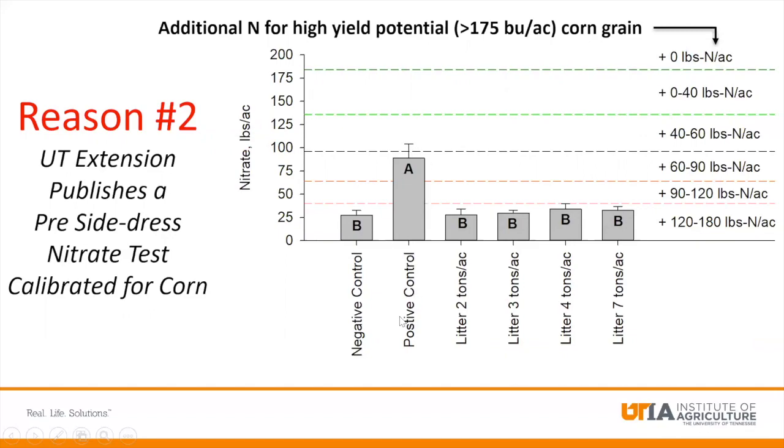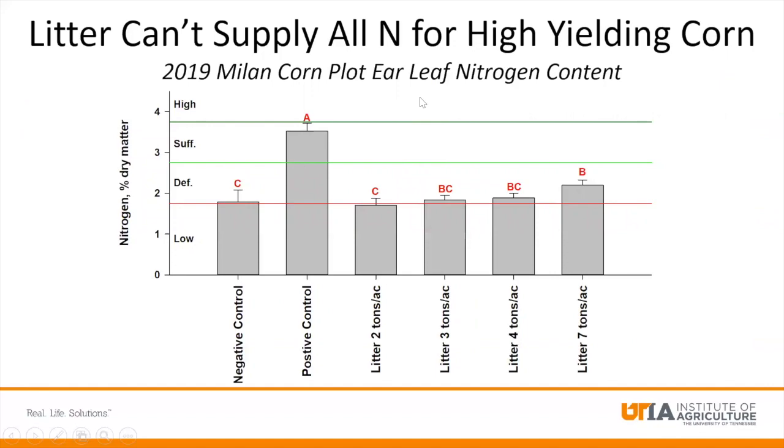The positive control of commercial nitrogen, and then we have varying rates of litter. And you can see that we had slow release of the litter this past year. And the beauty of this pre-sidedress nitrate test is that you can receive recommendations on the additional nitrogen that would be required, for example, for a corn crop that's going to be producing in excess of 175 bushels per acre. Obviously, the thing that really stands out here is that we had a good accounting of the commercial fertilizer that was applied. Litter simply can't provide all of the nitrogen for a high-yielding corn crop.